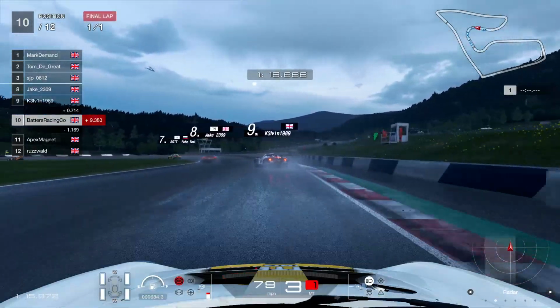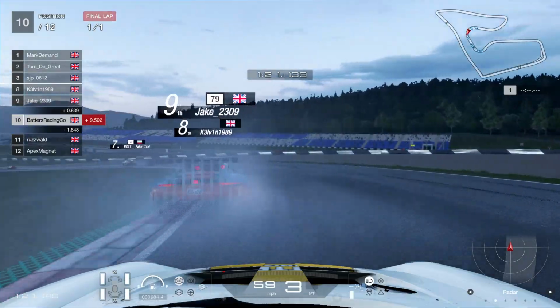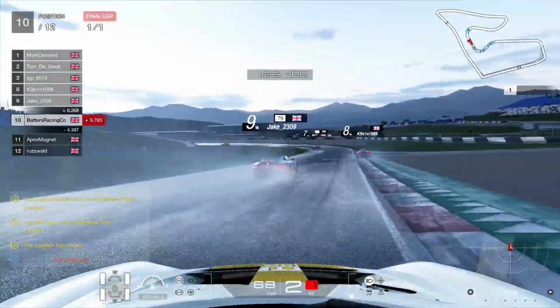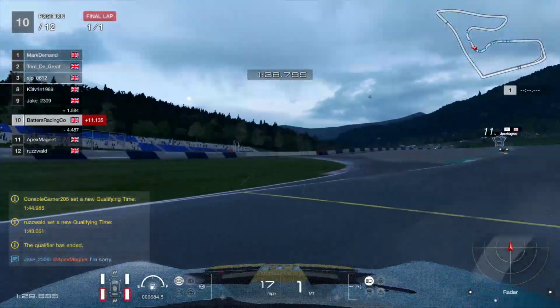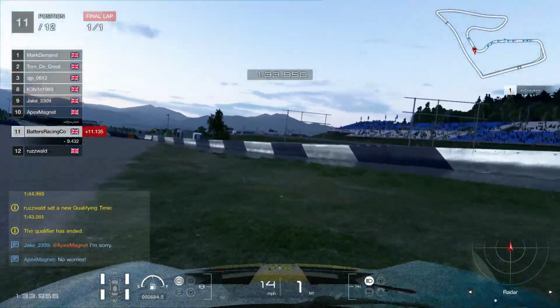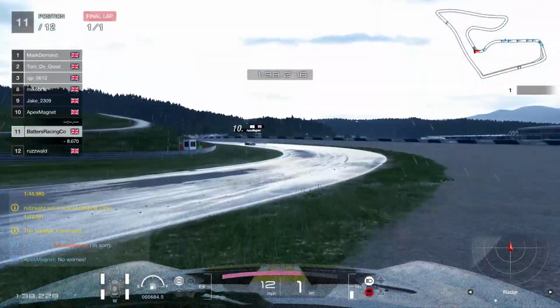Coming into turn 4 here now, we've got Jake, sorry, he's on pause mode. I think he felt a bit sorry for that, even though this is a fun race. He did feel sorry for sending Apex Magnet off into the wall. We're now going to try do a little bit of a party piece again, try and do another 720, but as you can see, ended up being a bit of an epic fail, to be honest. Tried doing a 720, ended up doing a bit more than a 720 and going off into the gravel trap instead.